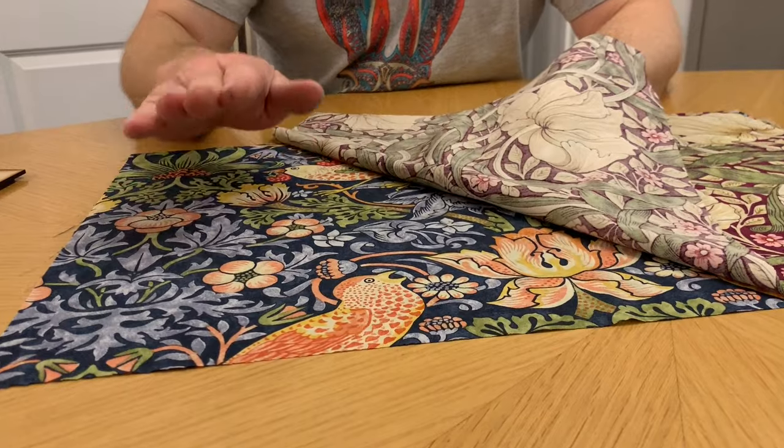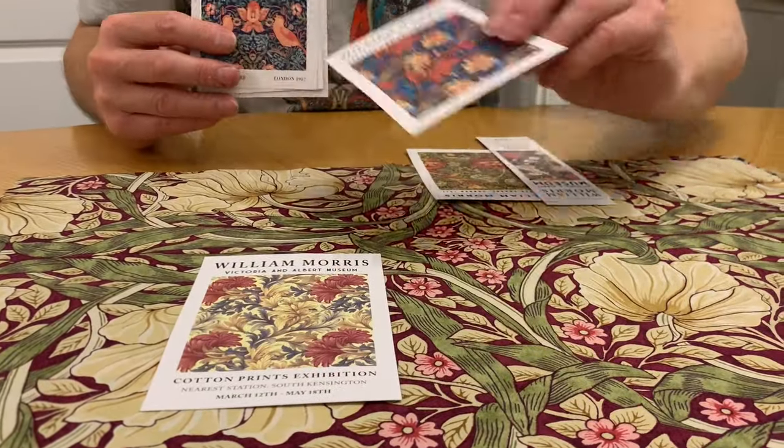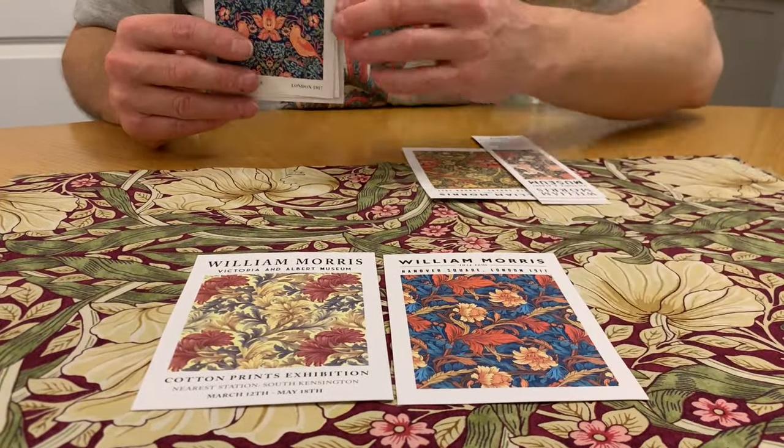There are two on your website, aren't there? Yes, the Strawberry Thief pack and the Pimpernel pack. They both have the same ephemera in, and I'll run through it with you. The ephemera all comes cut out ready. You're going to get the little mini posters from the exhibition, like the ones I've got in the big one that I've made.